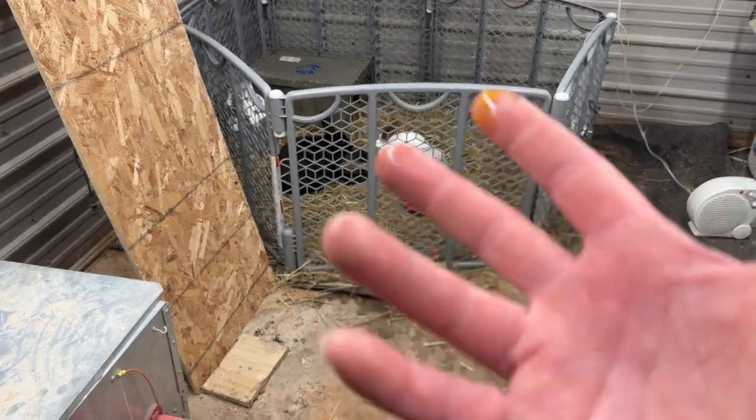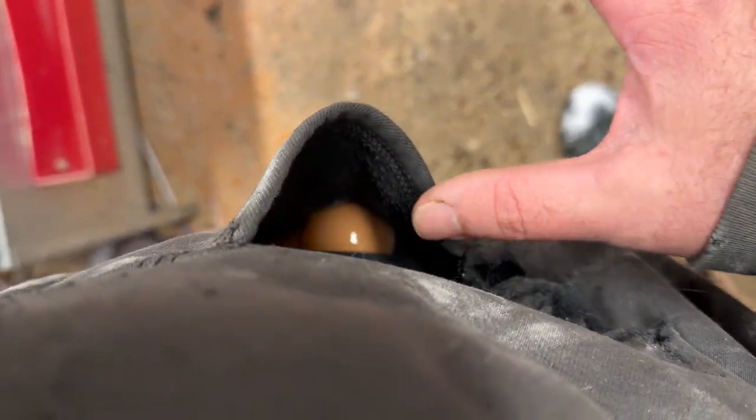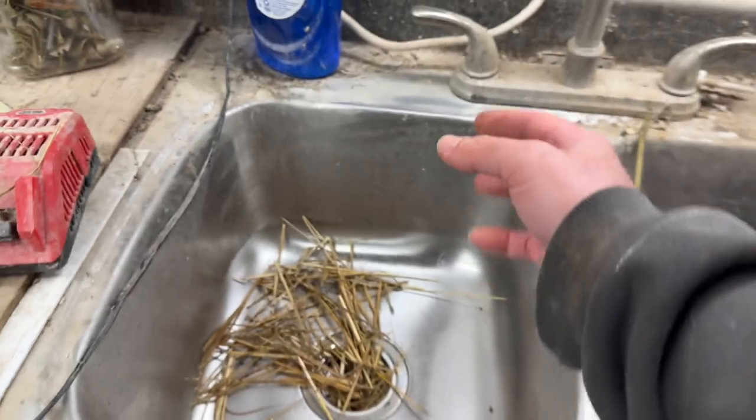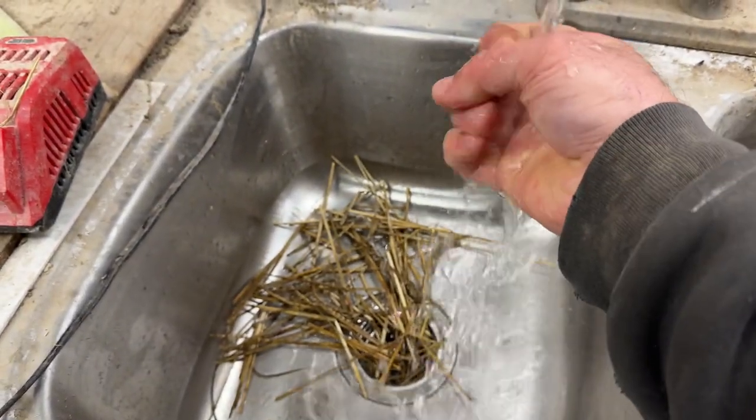All right. So two things happened. One, I busted an egg in my pocket. Ugh, there's two in there. I got one busted. So that's cool. Let me wash my hand off real quick. Now I want to show you the second thing.